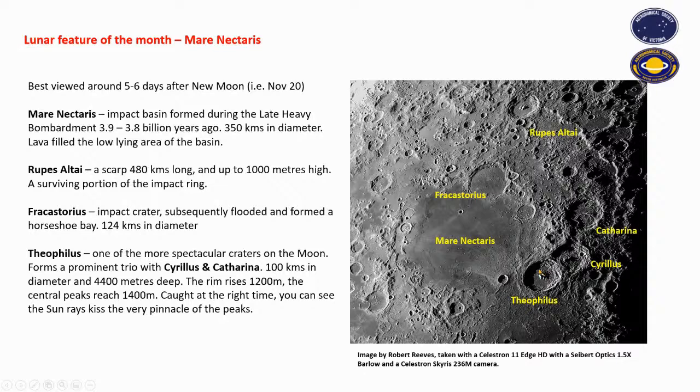So you see this little peak shining in the blackness. You see the crescent of the rim and nothing else. All this is still in darkness on this side. Looks quite spectacular. Certainly have a look at it. It's quite a deep crater. Theophilus is nearly 4,400 meters deep. So imagine the force of the impact that caused that.